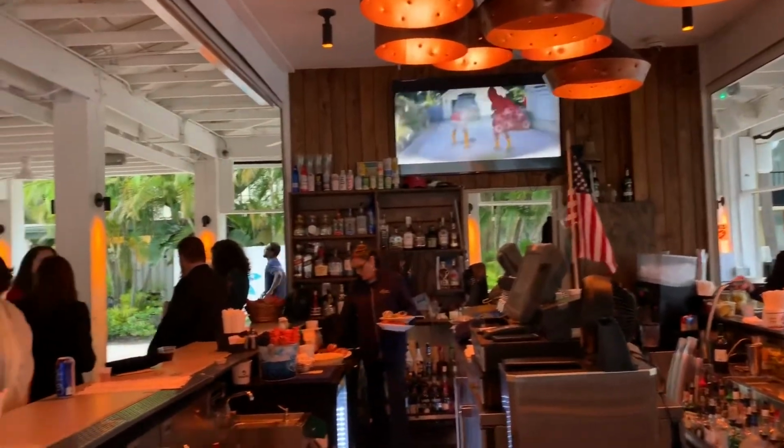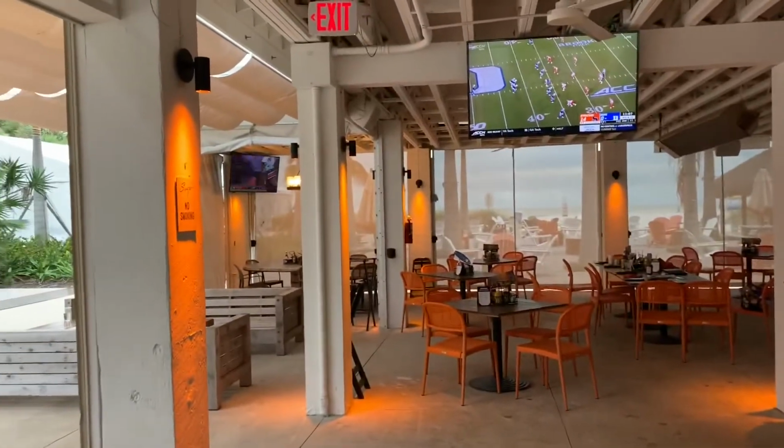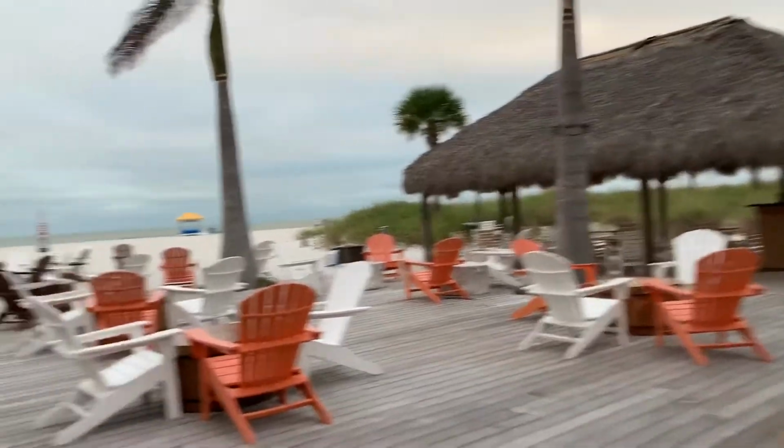Your little tour of the Sirata Beach king suite room, or 1 bedroom. I think they're calling it a 1 bedroom suite. Now I'm gonna go back downstairs and meet my girls. Outside just to hang out.